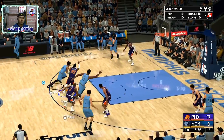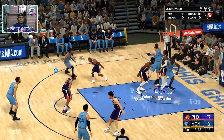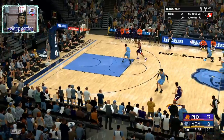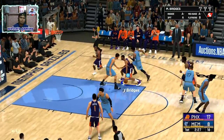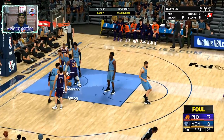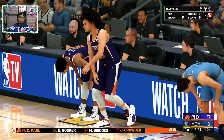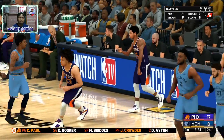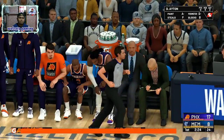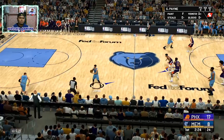Now here's Morant. Dishes it to Jackson. Second chance shot. No good from Valanciunas. And it's Phoenix's ball. They're on a 17-6 run. Here's Ayton. A chance there to push it to double digits, but it's off the mark. And there's the call on DeAndre Ayton. That is his first foul of the game. Some changes for Phoenix. Johnson, he's checked in for Crowder. And it's Payne in for Chris Paul. The Grizzlies trail by 9.